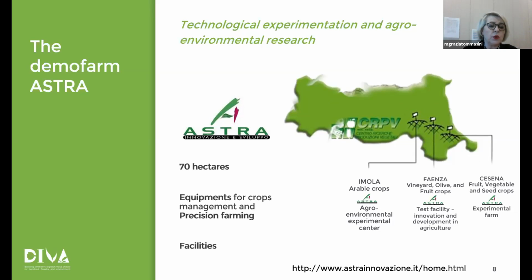Astra has, of course, also several kinds of equipment, which include machines for soil tillage, weed control, irrigation systems, but also tools for precision farming like GPS, meteo station, soil environmental sensor, data logger. And Astra includes also some facilities that are, for example, greenhouses, experimental wine cellar, laboratory for chemical or microbiological or sensory and qualitative analysis of fruits.